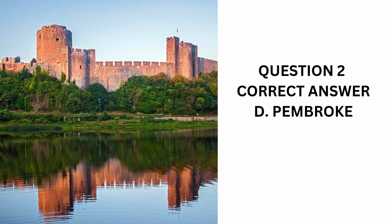The correct answer for question 2 is D. Pembroke. Henry was born in Pembroke Castle in Pembrokeshire, Wales, in late January 1457. His mother, Margaret Beaufort, was just 13 years old at the time, and Henry's father, Edmund Tudor, had died a couple of months earlier of the plague. Henry VII joined Edward II and Henry V in being one of only 3 kings of England to be born in Wales.